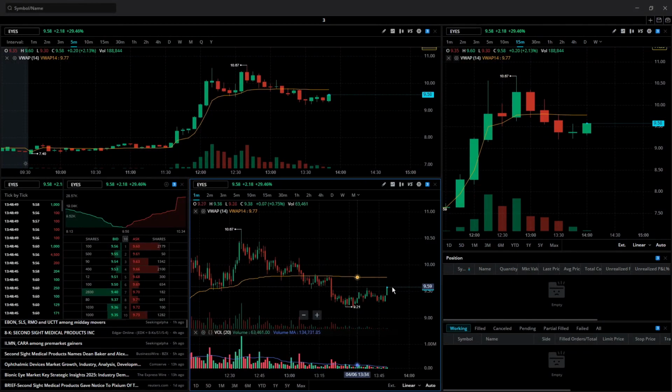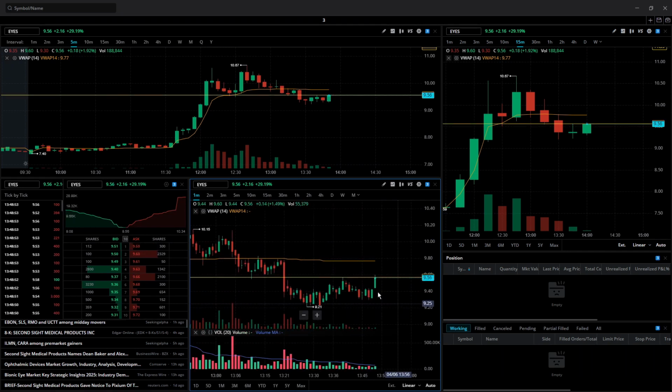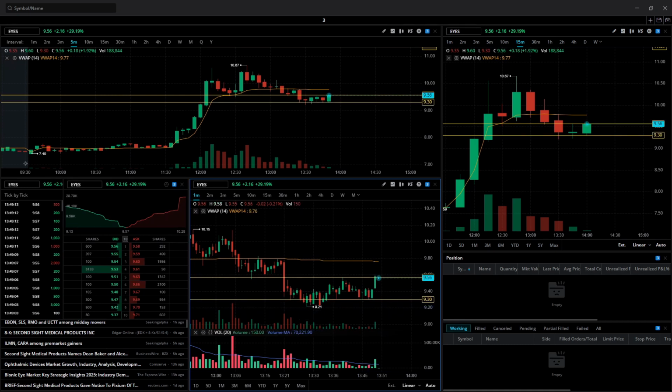All right, so I guess we're looking at eyes for the break above this 957. Stop loss would be underneath this pivot down there, 930.